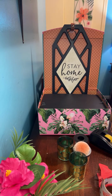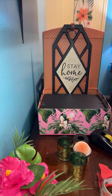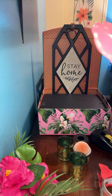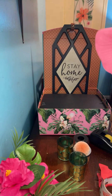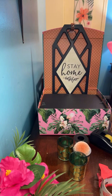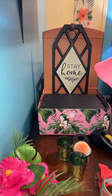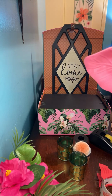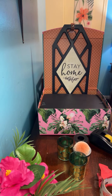All right. So let me get my little labels off. These little trays are nice, guys. They come in different colors. They're only $1. They're Dollar Tree. But that's nice to add some nice color. Goes with that little tropical theme.